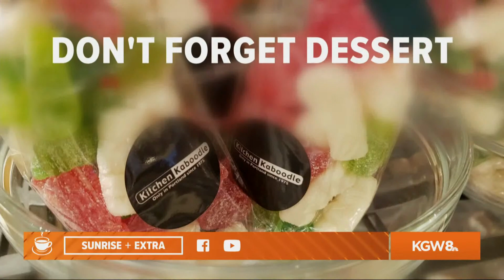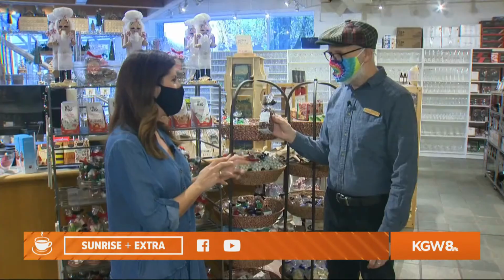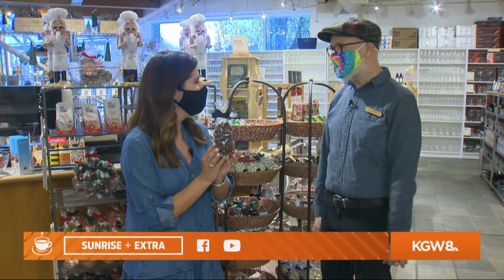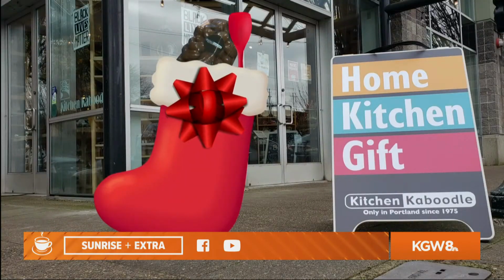Then one final treat recommendation from the staff. They are milk chocolate maple bourbon pecans. Bourbon pecan. This is the last bag in the store. We probably have some at our other stores, but this is the last bag at Broadway right now. All right, shove this in your stocking stuffer and you are set for the holidays.